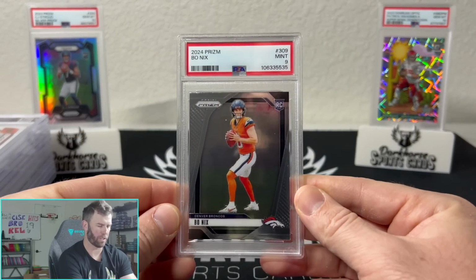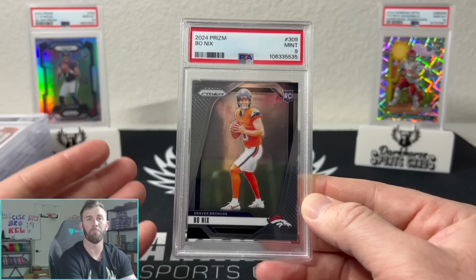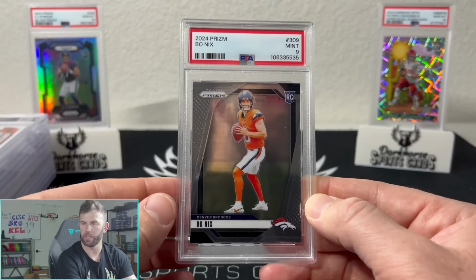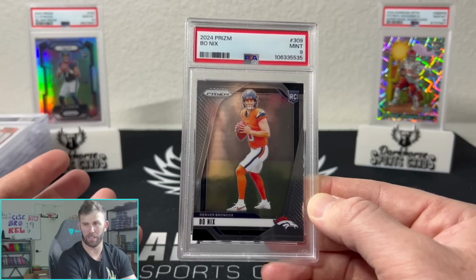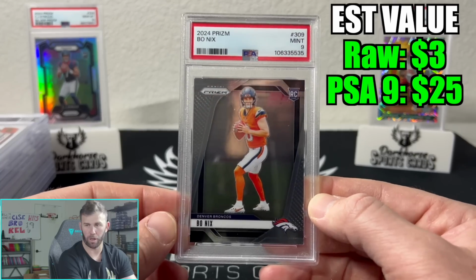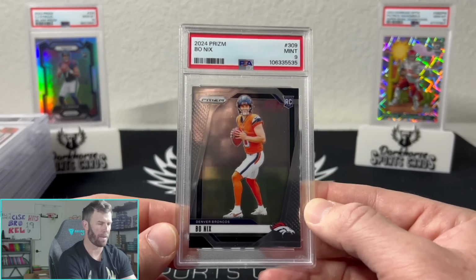We got Bo Nix Prism Base Mint 9, which quite frankly, like I said before, is probably going to go for a little bit more than what they normally go for in the past for rookie quarterbacks on Prism, simply because the 10s are so hard to attain. So a mint 9 raw, which I'm actually surprised is selling for around $3. I think some people are getting some steals there, but I'm assuming this might go for just over 20 bucks. So basically what the card is worth plus what it costs to grade is probably what you're going to get back for a mint 9.